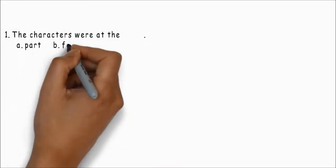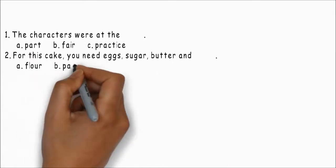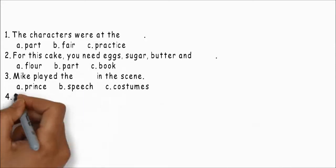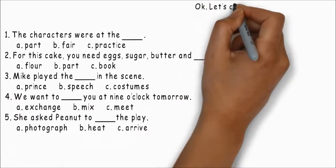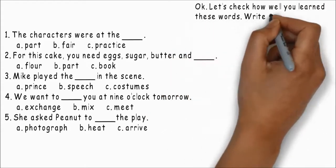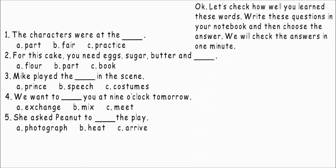Now, let's get started. Okay, let's check how well you've learned these words. Write these questions in your notebook and then choose the answer. We will check the answers in 1 minute.